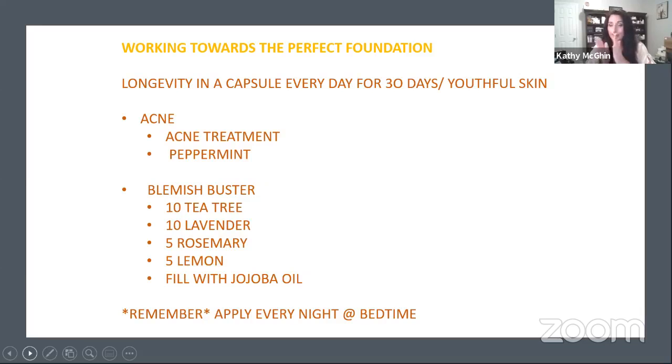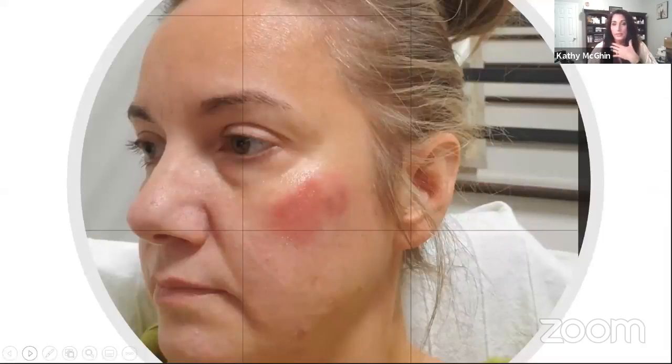And then a great blemish buster that I have given out over the years with success is 10 drops of lavender, 5 rosemary, and 5 lemon. You fill that up with jojoba oil and apply it at night only because it has lemon in it. So if you are one that we need to personalize to the need of your skin, then I would start here. We'll talk about skincare a little bit more in another class, but I did want to touch on it.